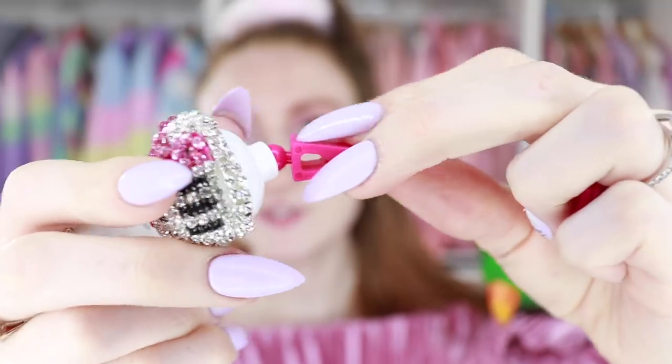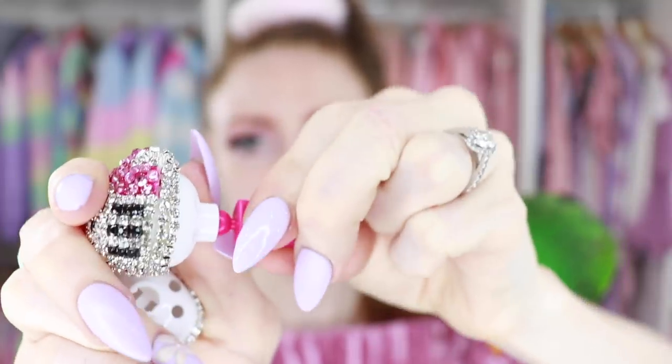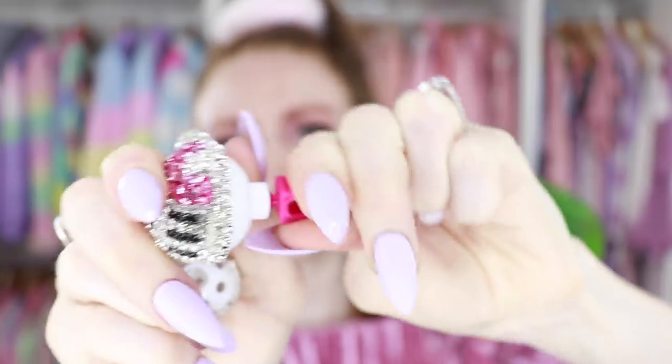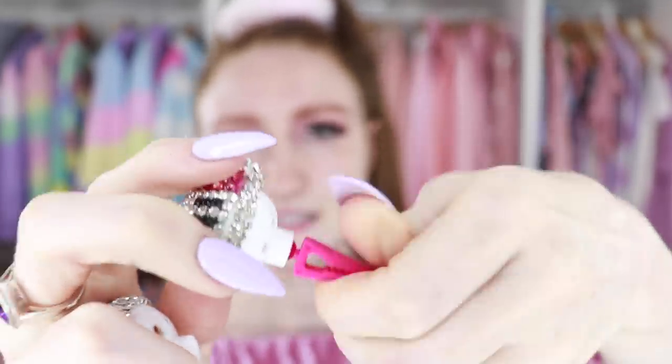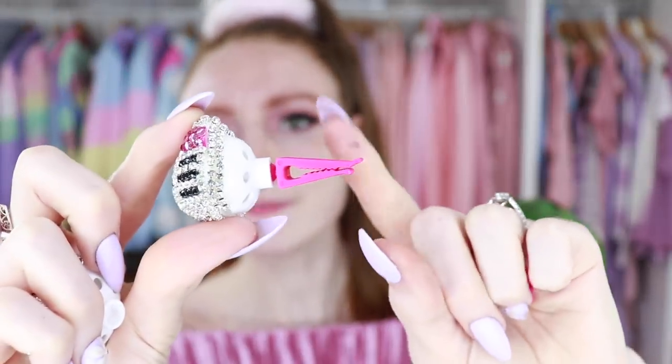So they came with these little clips like this. I suppose that you just put that in there. I don't want to break them, but I don't see any other way to do it. And then that just clips into your air conditioning. There. They are so cute! What do you think, Archie? Look! What do you reckon?